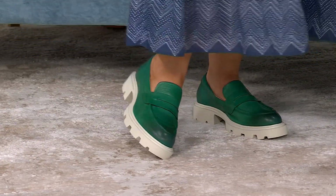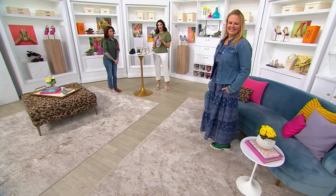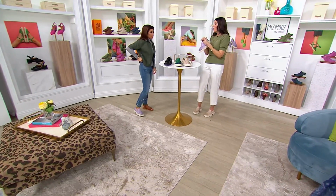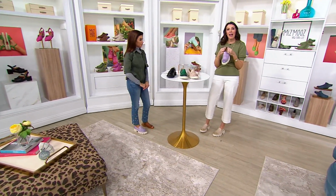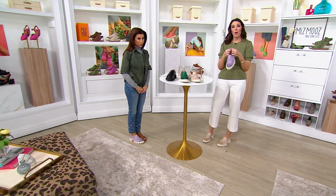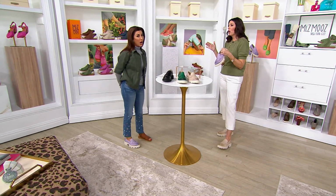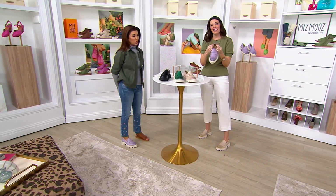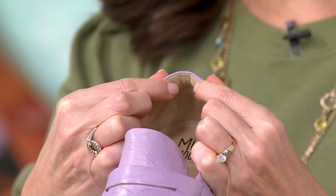One of the coolest features that is my favorite about this loafer is when you look in the back of the heel, it's like we gave you a little pillow. We gave you a pillow around the collar in the back, and that I would have given anything for growing up with the hard loafers that we had. This little pillow. We didn't have this. This is awesome. It's so soft.